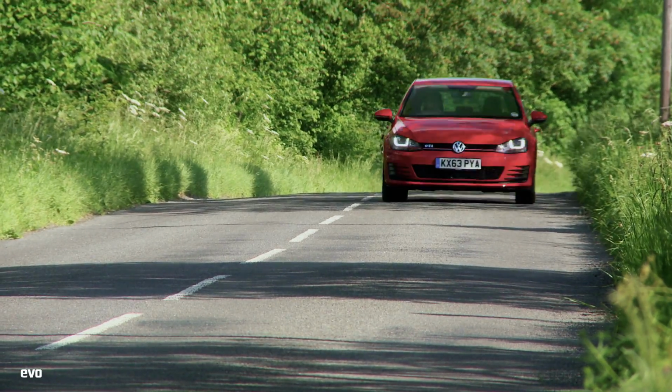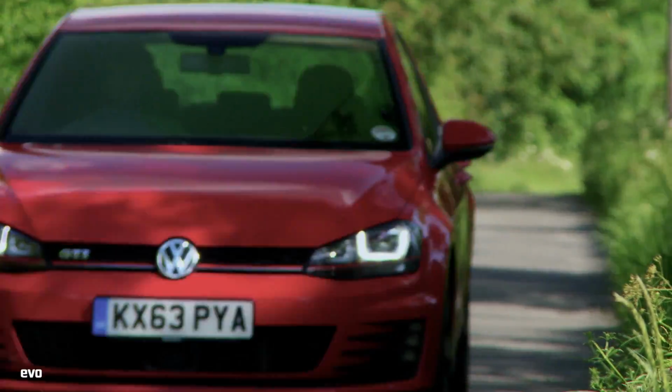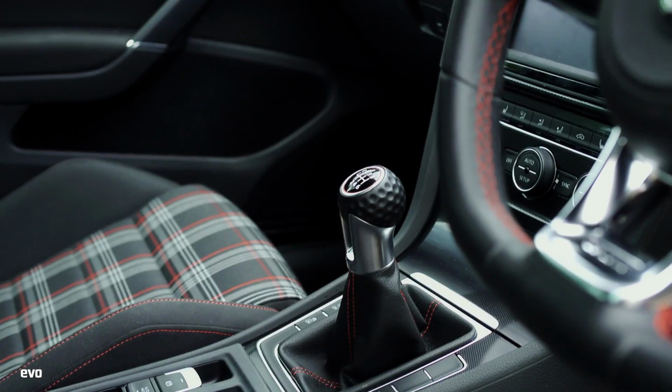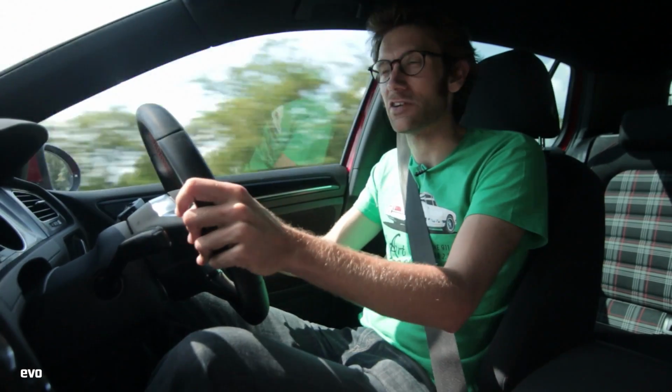You can spec as an extra the DSG box, which is the 6-speed DSG for the Golf, but we've got the manual, and I have to say I'm very pleased we have. Pedals are nicely spaced and it's a good shift as well, made all more tactile by having the golf ball gear knob.